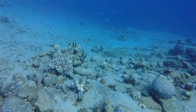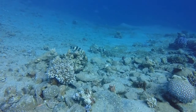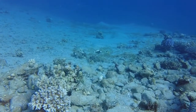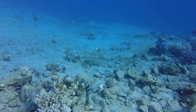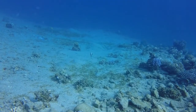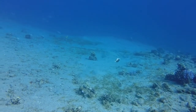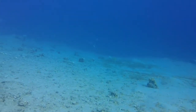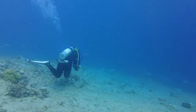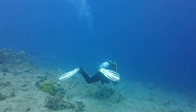This is the edge of the finger reef that is then turning into sandy area. This is one of the places where we sometimes have big fish coming to the area. They like to hide in this barren area where there is not a lot of coral and no competition from other predators.